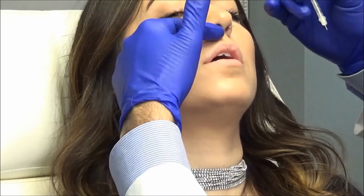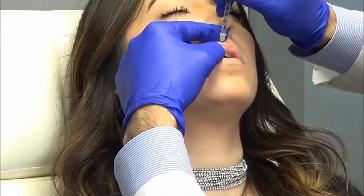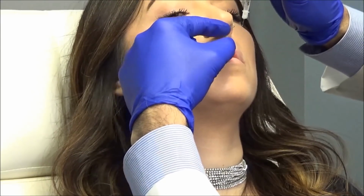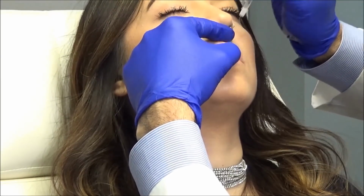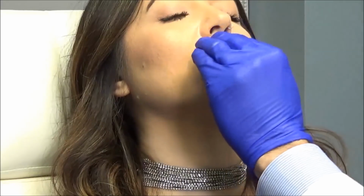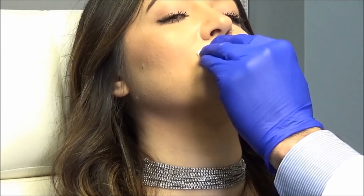As you can see, Sherry's extremely excited, which is always positive. What we're going to do first, and we prepped her with topical lidocaine, ice, etc., is go right into the peaks, a little pinch, and put about a couple units in there just to lift up the peaks a little bit. Pinch, pinch. Very good. We just do that as a starter.